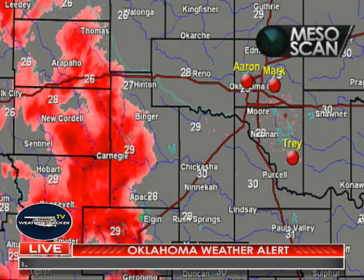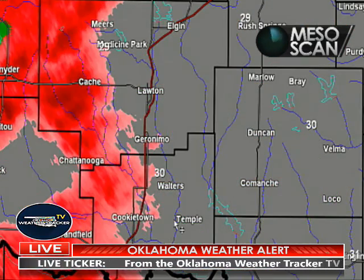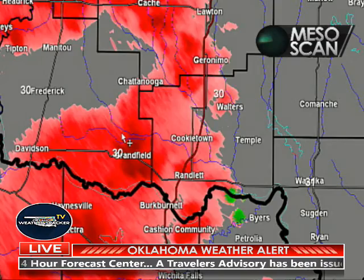And again, you can see those little white markers there. Those are the lightning bolts that the radar is picking up. So again, these are electrically active storms. And I want to zoom in down here around the Lawton area. Especially down here, we're seeing the little white bolts, the lightning showing up there. This is where we're also getting the reports of the nickel-sized hail.